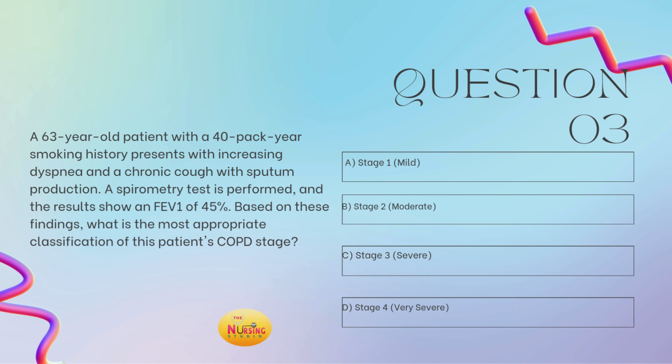All right, so let's see. Stem of the question here. Based on these findings, what is the most appropriate classification of this patient's COPD stage? All right, so what's going on here? We have a 63-year-old patient. They came in with a 40-pack year smoking history, increasing dyspnea, chronic cough, and sputum production, and the spirometry has an FEV1 of 45%, right? So same thing that we just did on question number 2.